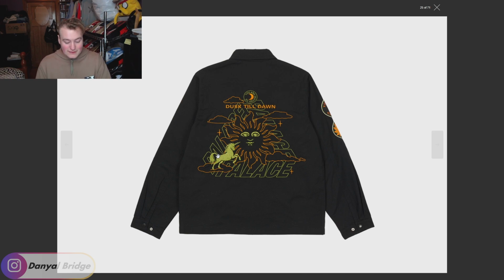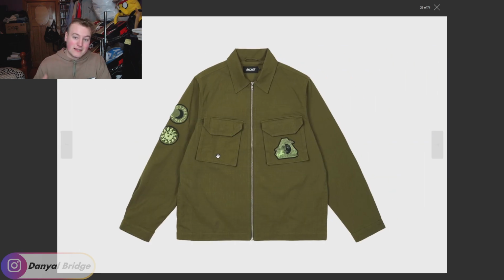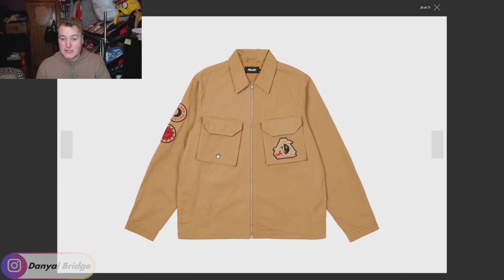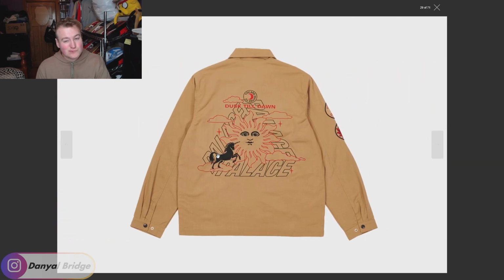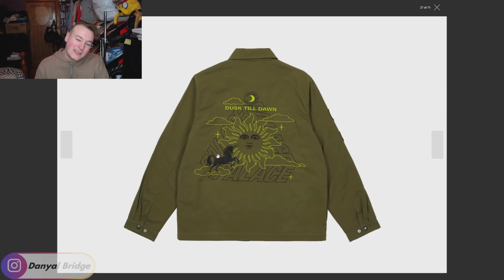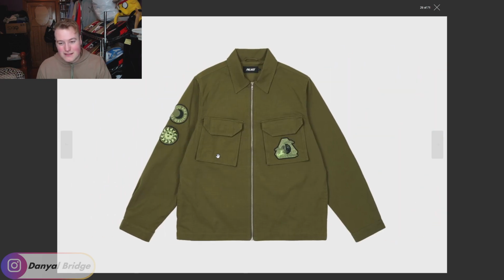Now, if you don't like this black color, it does come in a couple other colors. So it comes in a, I guess you would say, a navy green, or maybe even as far as to call it an olive green. It also features in one other color, which is the beige. And I gotta say, it's between the beige or the black for me. The green, I don't wear a lot of this green. That isn't my color, so that's not for me.